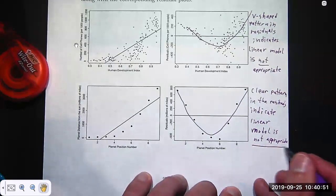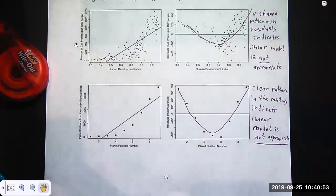It's not appropriate. How is there not a what? Oh, on the left? Oh yeah, there is a clear pattern. So V-shaped pattern in residuals indicates linear model is not appropriate. So yeah, they both, you would not want to use the linear model for either one of those. Okay. Does that answer that question? So yeah, you're totally correct.